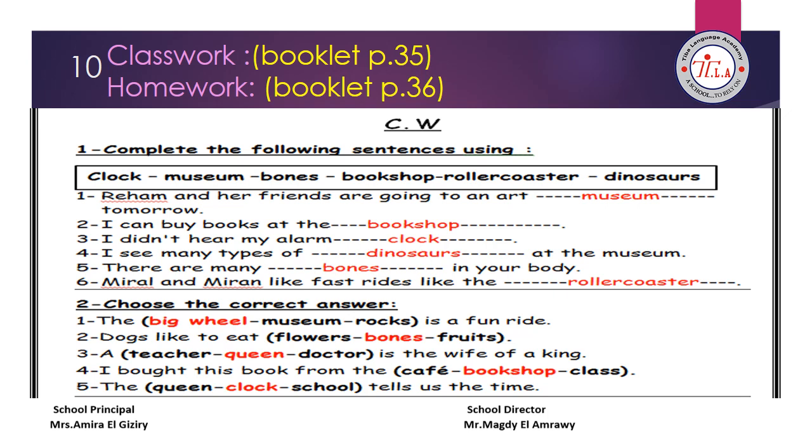The next exercise, exercise number 2, choose the correct answer. Number 1, the big wheel or museum or rocks is a fun ride. Lovely, the big wheel is a fun ride. Number 2, dogs like to eat flowers, bones, or fruits. Very good, dogs like to eat bones. Number 3, a teacher or queen or doctor is the wife of a king. Amazing, a queen is the wife of a king.